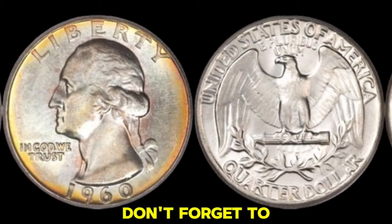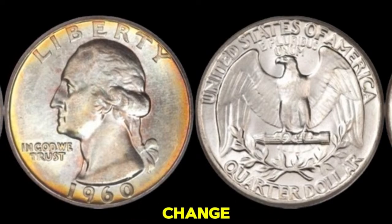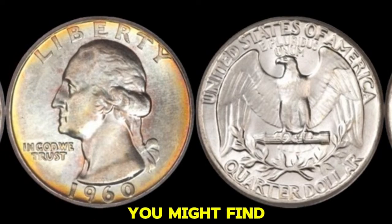Before you go, don't forget to check your pocket change. You never know what hidden treasures you might find.